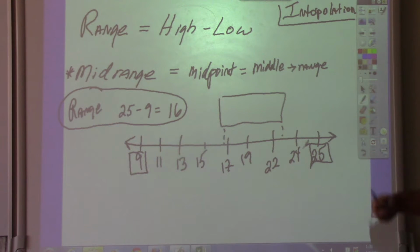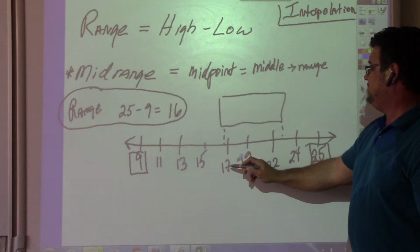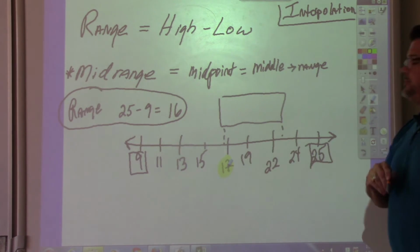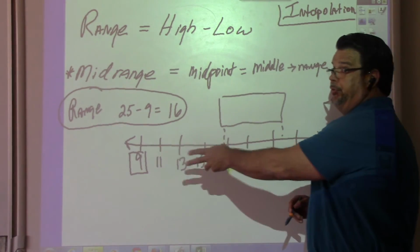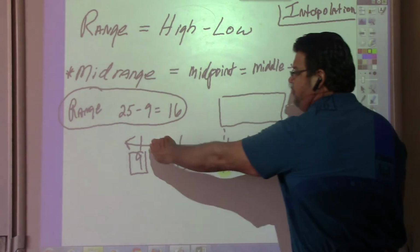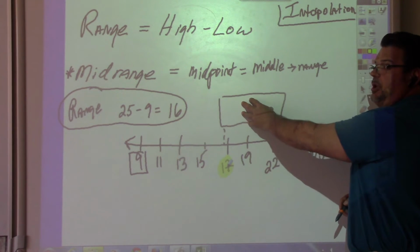And then you find the mid-range, which was our first mid-range, 17. You add those two together and divide by 2, and that's the mid-range. You do it as many times as you want, because you're making a graduated numbering system on this number line so you can put your box plot on it later.